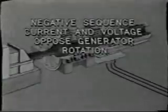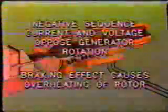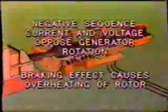But the negative sequence relay also has a primary function. That is to prevent overheating of the generator rotor in the case of prolonged out-of-balance operation. We can think of the effect of negative sequence current and voltage as opposing generator rotation, and the consequent braking effect causes overheating of the rotor. This would occur if the load demand on each phase is significantly unbalanced. A typical example of this occurs where an industrial generator may be feeding, say, an electrolytic furnace or other unbalanced loads or lines.